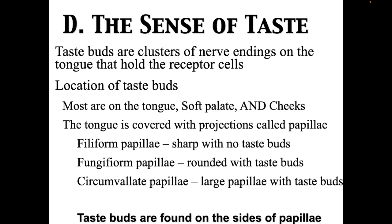Okay, lastly, we're going to talk about the sense of taste. You have taste buds. Basically, these are clusters of nerve endings on the tongue. Now, taste buds don't just reside on the tongue. Most of them are on the tongue, but they're on the roof of the mouth. They're in the cheeks. Now, specifically the tongue, we do have something called papillae, which are little projections. They are lifted up. There's some that have taste buds on them and some that don't. So the filiform papillae don't have taste buds, but the fungiform papillae are rounded with taste buds.